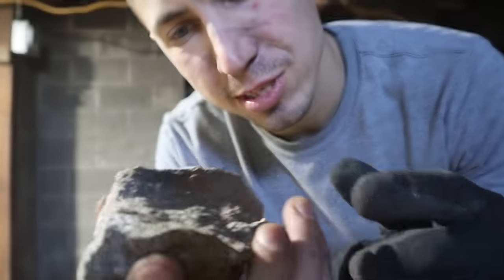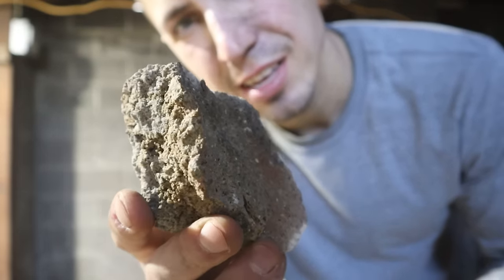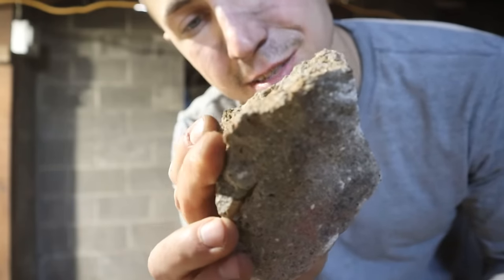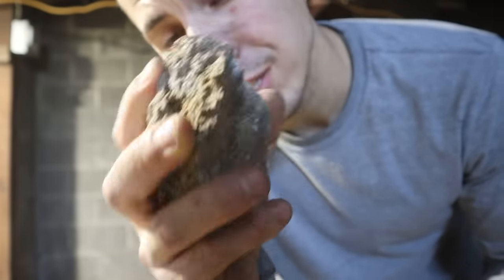All this time it was sitting there, it never dried out, and it had decades and decades to cure. So I can only imagine what strength in this concrete is. It's time for it to go.